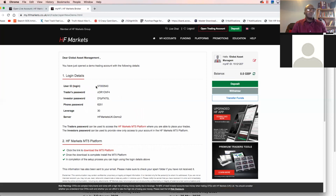It tells you the account login, and your trader password. There's an investor password, which means that, for instance, if I'm trading your money, I could give you the investor password to look at what I'm doing. It won't let you change trades or make trades; it just lets you observe. Then a phone password, the leverage is 1 to 30. We'll talk about leverage soon. And the server that you use to log in.